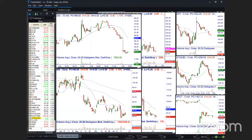So let's just jump right to a number of things here. My Disney alarm went off. And this was a short idea, a little bear flag within a WRB breakdown. Roger in the green room yesterday, I think he did a half lot under 87, anticipating deterioration. So he's getting paid for that early entry.